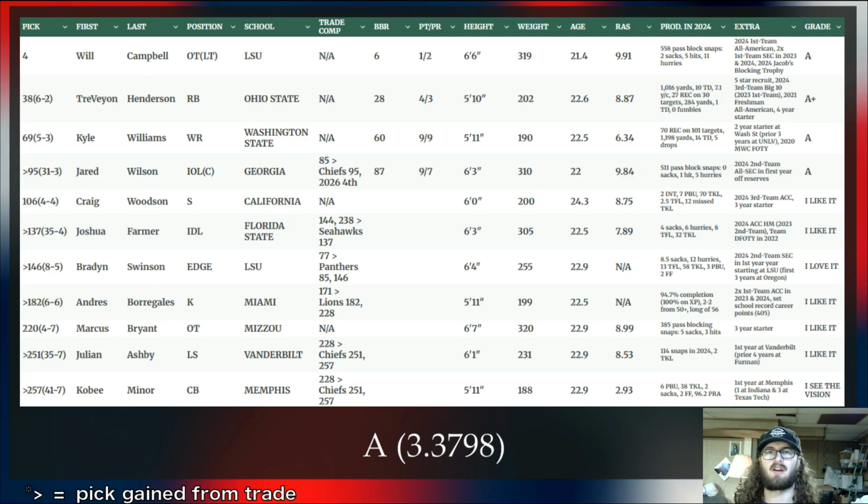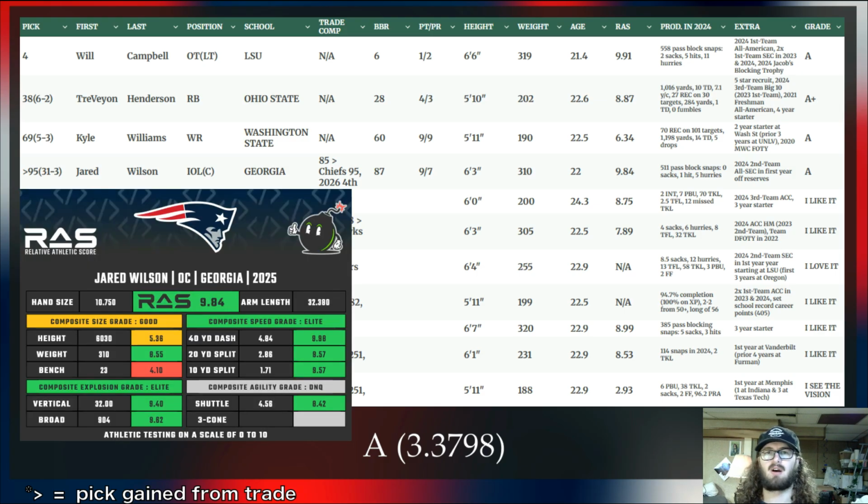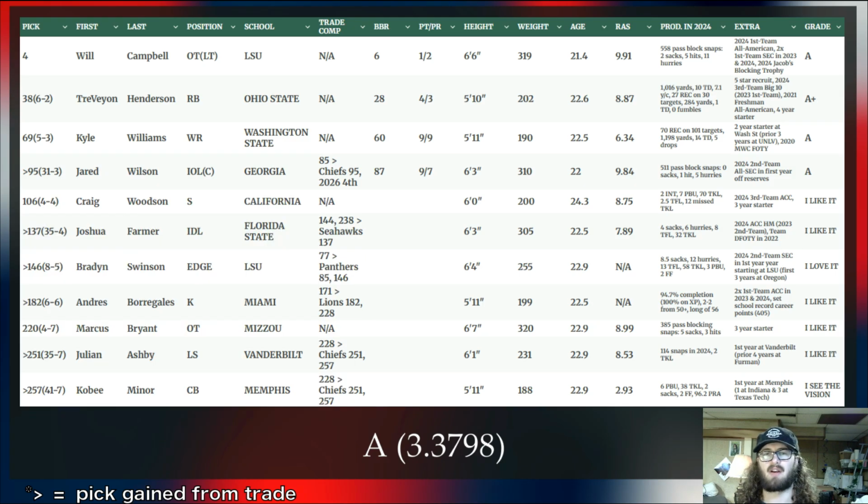Really, really like Jared Wilson, a very, very young, athletic, full-size center at 6'3", 310, only 22 in his rookie season, put up a 9.84 RAS. In his first year coming off the reserves, was a 2024 second-team All-SEC selection, allowing 0 sacks, 1 hit, and only 5 hurries on over 500 pass block snaps. The fact that this guy is 6'4", over 300, which is nice size for a center, a very athletic tester, and only in his first year of starting put up that kind of production, you feel like his best football is ahead of him, and you feel like you can mold him in any role you want. A very, very high upside type player.